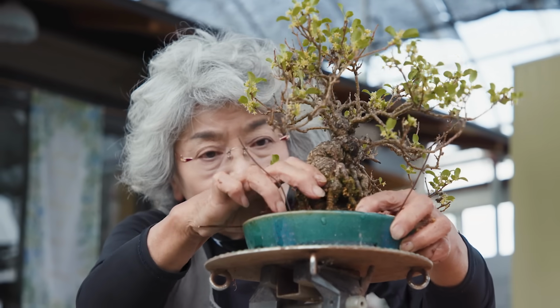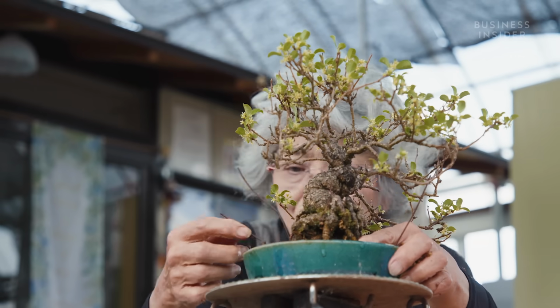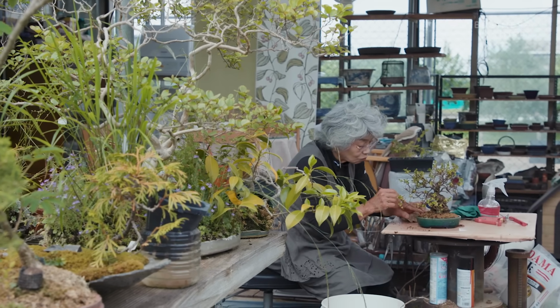Chiako Yamamoto is a fourth-generation bonsai master based in central Japan. She's been creating and selling bonsai for the last 51 years, and one of the hardest skills to master when growing these plants is patience.